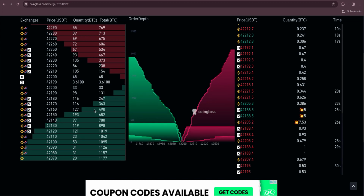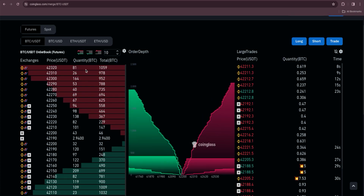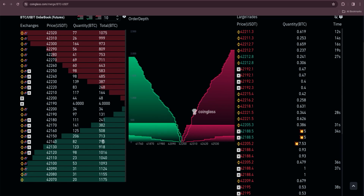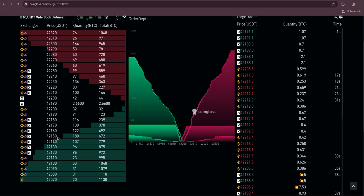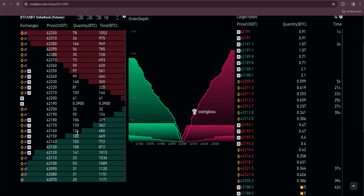Total quantity, there's your right over here. This is your price, here's your quantity, here's your total Bitcoin. Look at this, reaching right down there. Right now it's at 42,166. So it's snagging right down there and grabbing these up. 500 Bitcoin.